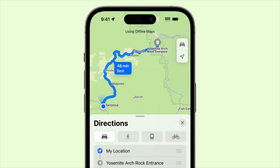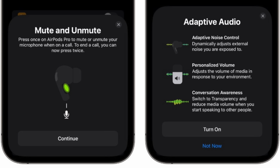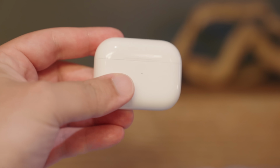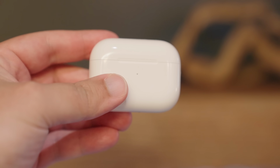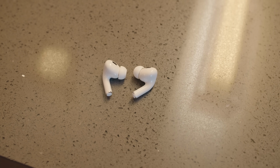In the Maps app, you can finally get offline maps, which allows you to select an area you want to access, search, and explore rich information for places to download for use when your iPhone doesn't have Wi-Fi or cellular signal. And there are also some new AirPods Pro 2 features like adaptive audio, which blends ANC and transparency to tailor the noise control experience. And along those same lines, you get personalized volume, which adjusts the volume of your media in response to your environment. And the same can be done with conversation awareness, which also tailors the volume of your media, and it enhances voices when a conversation is detected.